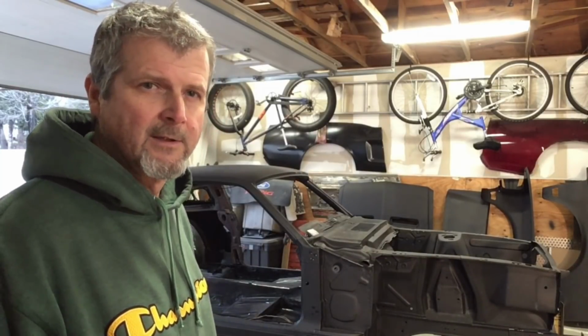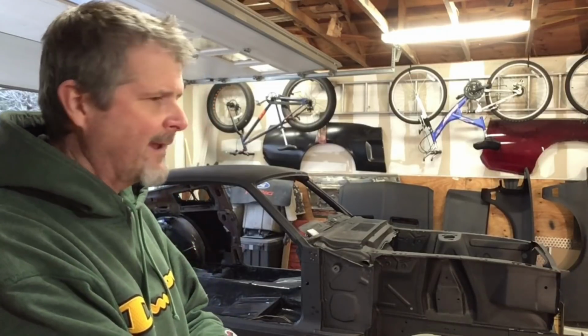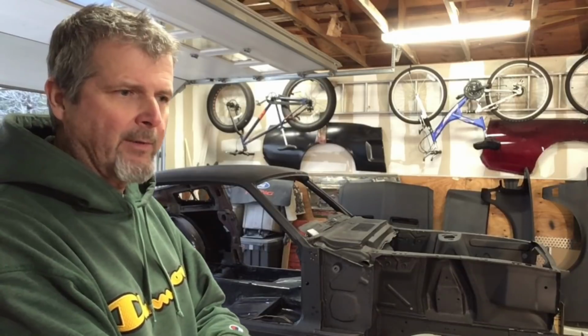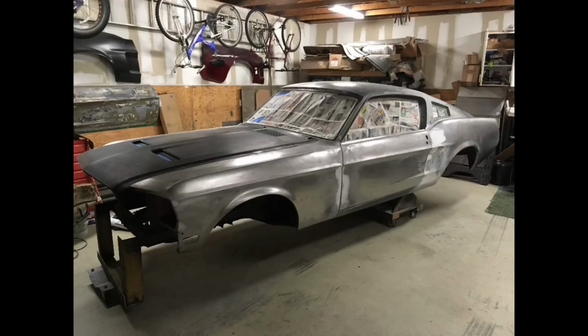They're not perfect. I did work on a lot of the gaps on this car, but there are some areas where, to get the gap better, I would have to layer more filler on the car, and I was just not interested in doing that. I took off probably 75% of the filler that was on the car originally, and just by re-welding the edges of the doors and the fenders and fixing them, I was able to eliminate a lot of that Bondo. And to me, that's a win-win. Can't beat that.